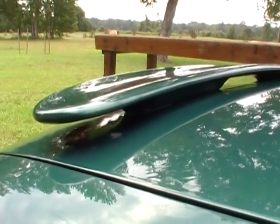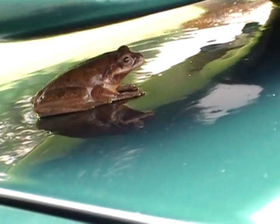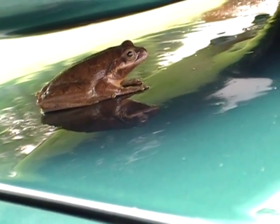See that little critter right up under there? There he is. Now, these little guys have a habit of finding their way into whatever small seam there is in my car. And sometimes it may actually get inside the car. So that could be a hazard while you're driving.